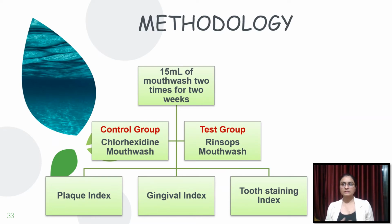So I have studied the mouthwash with a control group, that is chlorhexidine mouthwash, as it is the gold standard. 30 patients were taken in each group. Then 15 ml of mouthwash 2 times a day for 2 weeks was prescribed to the patients, both in the control group, that is chlorhexidine mouthwash, and the test group, that is Rinsops mouthwash. The clinical parameters such as plaque index, gingival index, and tooth staining index were evaluated.